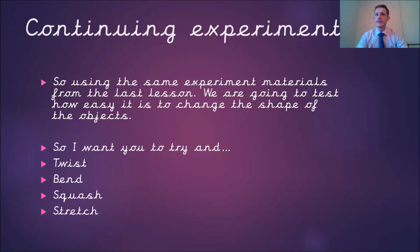And the reason that we're testing this is because bandages need to be put anywhere on your body. So you might need to twist, bend, squash and stretch them, and they might need to be moved at different parts of your body. If you can't do that with an object, maybe that wouldn't be the best bandage. So we're going to try that out.